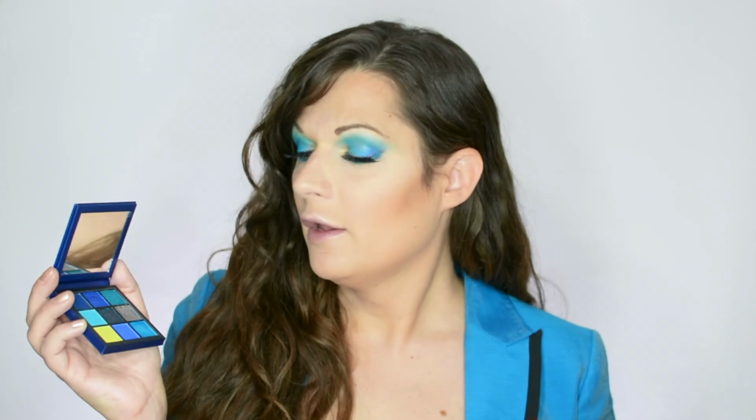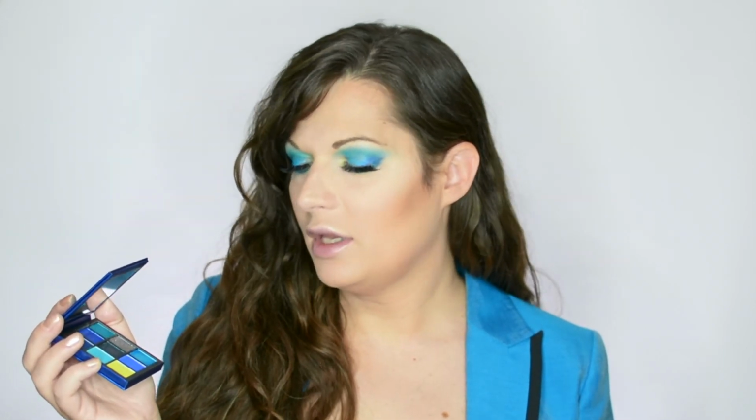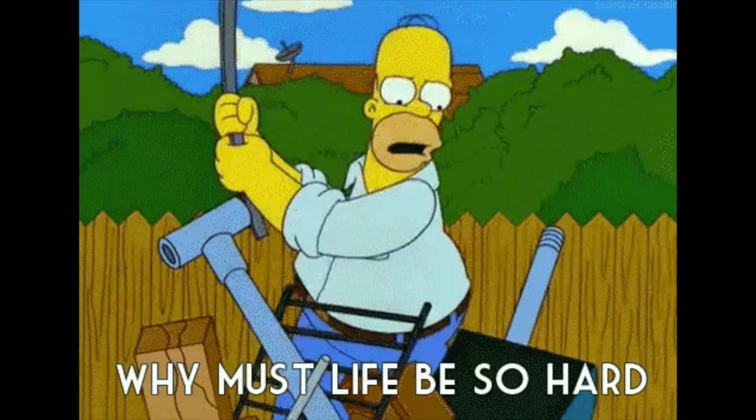Well, I like the look. I like the colors. I was a little bit afraid of the blues, but I think they work very nice. And you can mix all the shadows and they will work nice together. The only thing I don't like about this palette is that amount of work that you have to put to make it work.